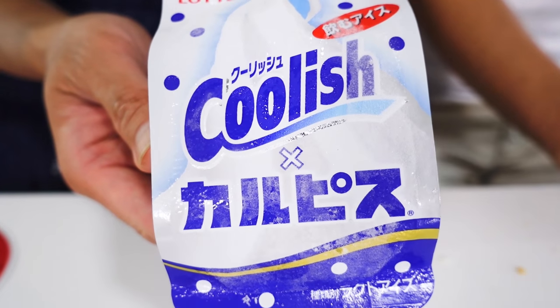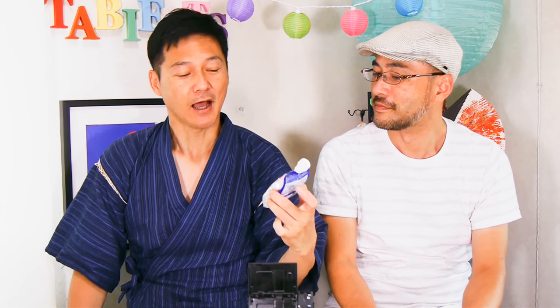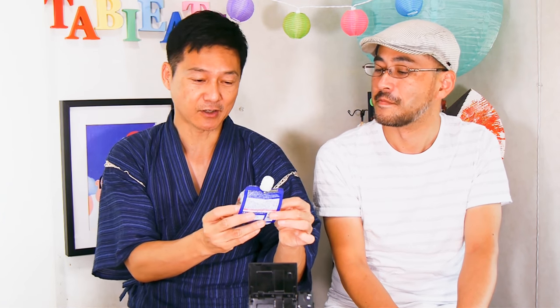My second choice is something called Coolish. Coolish times Calpis. And if you are a fan of Japanese drinks or sweets or treats, you probably know what Calpis is. Calpis is made from fermented milk? Maybe, something like that. It tastes like yogurt, really. So this is a collaboration between Coolish and Calpis.